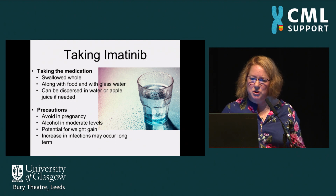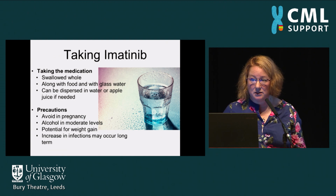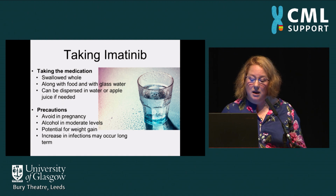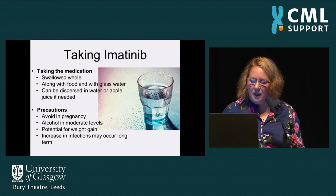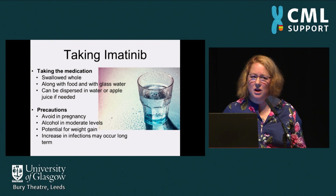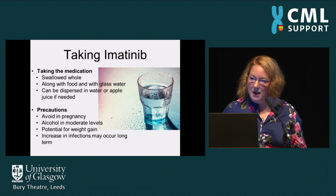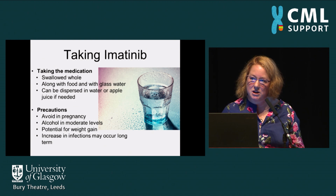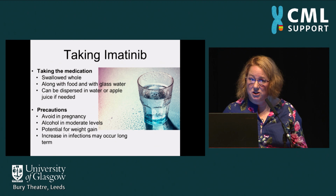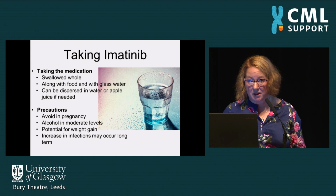Precautions, obviously, in pregnancy, and so young patients will be warned about alerting the medical team if they plan to start to think about having a pregnancy, well in advance of that. And there is the potential for weight gain. And over a long period of time, there does seem to be some alteration in the immune system with drugs like Imatinib, and some infections may become more prevalent over a long time. So some patients actually take a small break from Imatinib if they've got a good remission, if they start to develop infections.